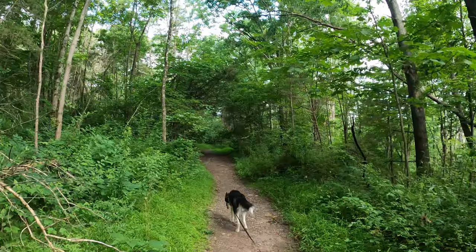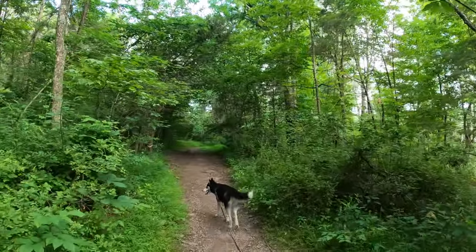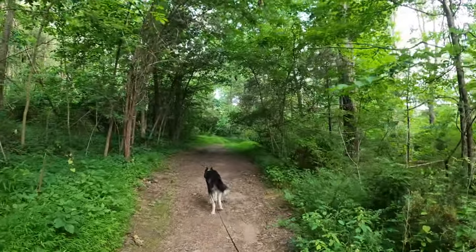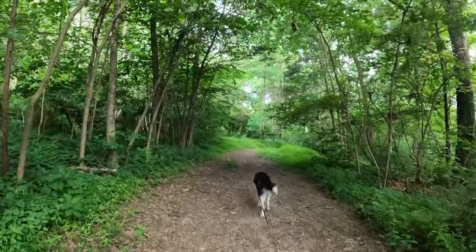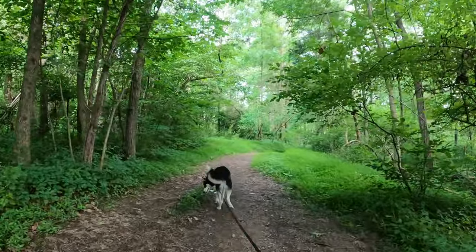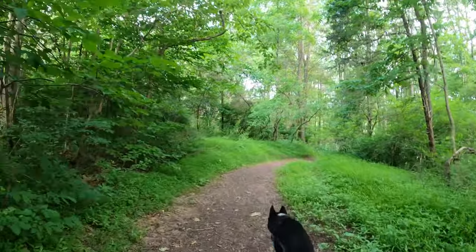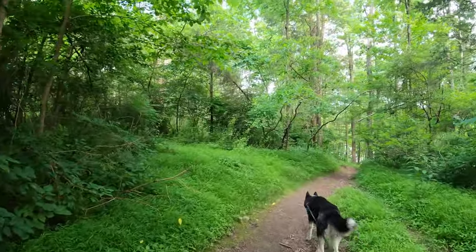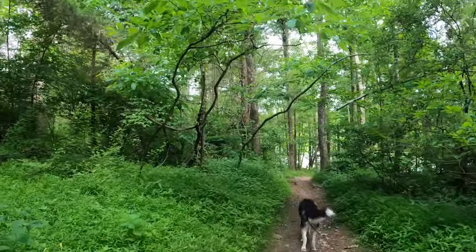Yeesh. And the bugs are out. Getting gnats everywhere. Out of my bug spray, but that only lasts for so long. Sure is beautiful here. You smell something good there? And you can see this is going to take us down closer to the reservoir.